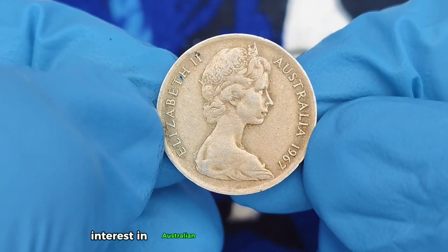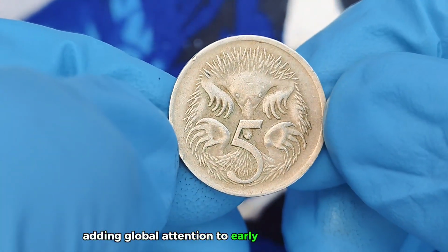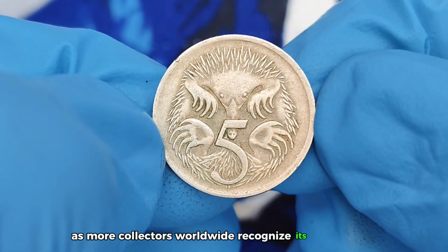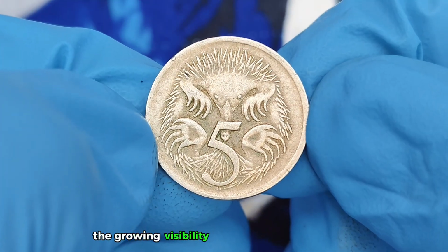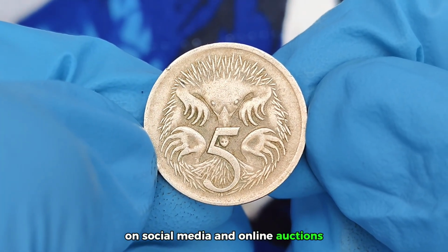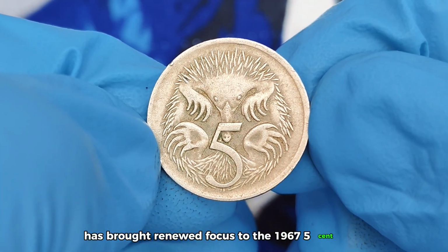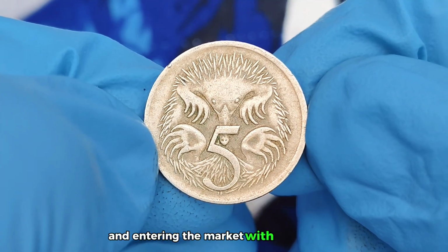International interest in Australian coinage has also increased, adding global attention to early issues like this one. As more collectors worldwide recognize its significance, demand continues to strengthen. The growing visibility of rare and valuable coins on social media and online auctions has brought renewed focus to the 1967 5-cent coin. More people are learning its story and entering the market with enthusiasm.